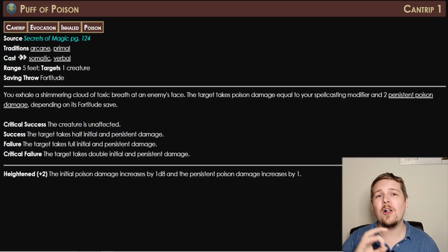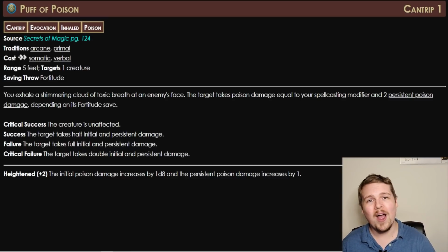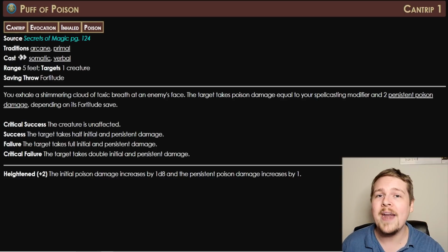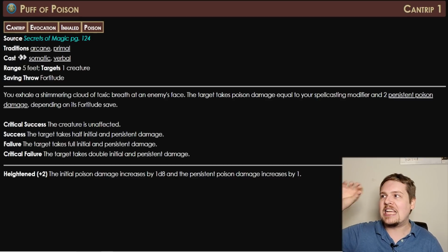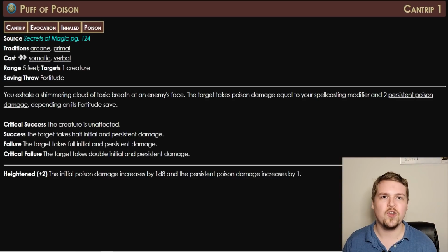What this is also great for, and I've had personal experience with it, it's fun, is the small riding summoner. A summoner who has mount form on their Eidolon can ride their Eidolon and cast Puff of Poison using their Eidolon as the source. So I was playing a tiny sprite riding on a medium Eidolon, but because I was mounted up on him, I could just Puff of Poison as though they were standing in front of my Eidolon. It's so good. It does not scale well, but I greatly enjoy this cantrip.